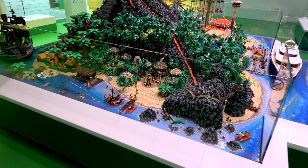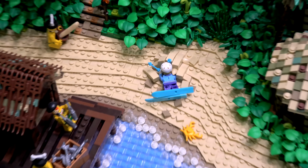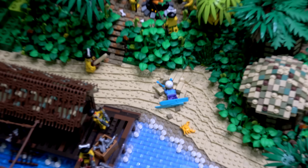Oh no. Maybe it's over this way? Yeah, we have this other landing over here. Oh no! Oh no, face plant. It was a bit of a hard landing. Face plant, look at that landing. That is so clever.